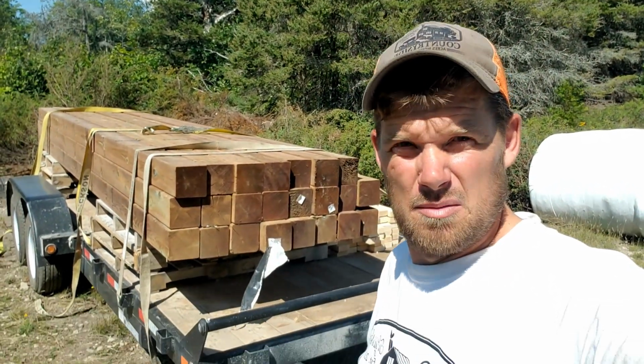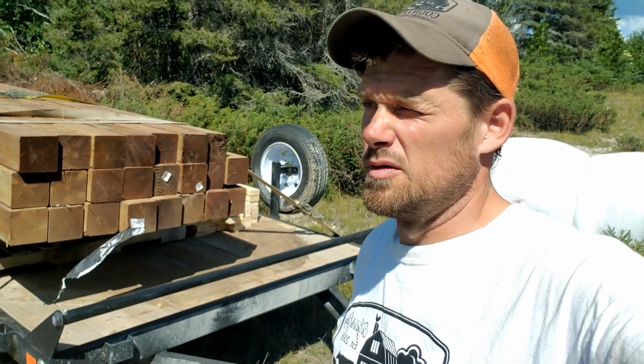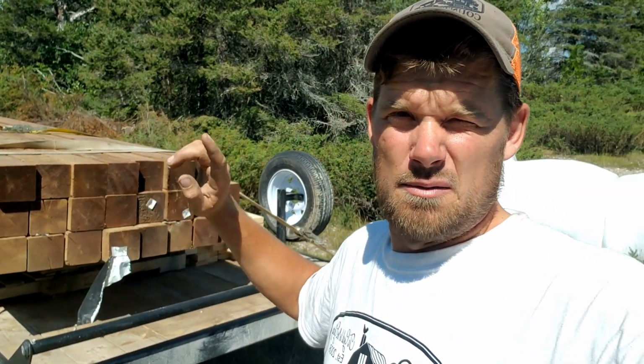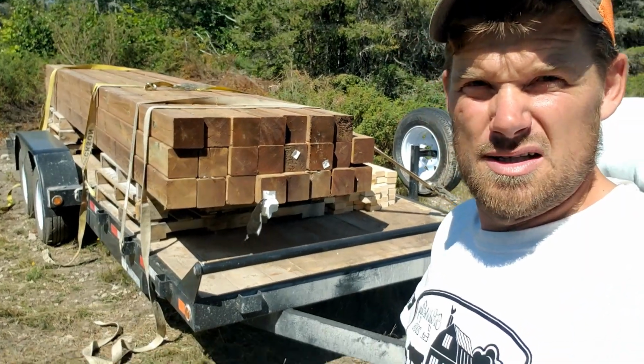Just came back from the lumber store with the first load. Apparently there's a post shortage due to COVID. A lot of places got shut down. There's a lumber shortage. That's what I'm told. So I managed to get some posts from one lumber yard. I've got to go to another one to get some more posts. We'll get these unloaded, but that is the beginning of our build right there.